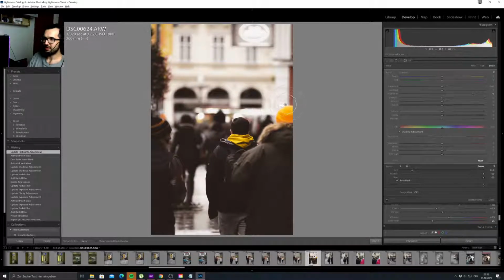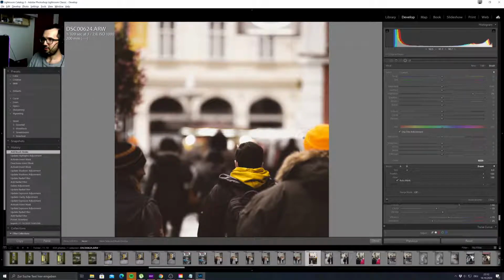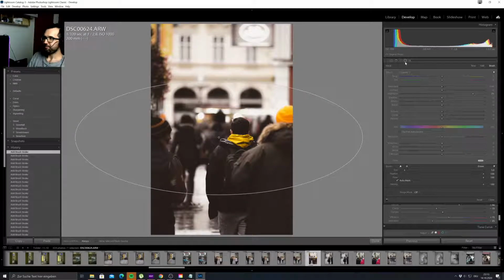Then I get some weird fringing over here. Maybe turn off auto mask and paint it in a little bit more again, just to smooth it out. Yeah, this works really good. As you can see, I still have some issues here with the highlights. Yeah, it gets better now. So I'm painting them out in the background to make them more like a silhouette. This looks pretty good.